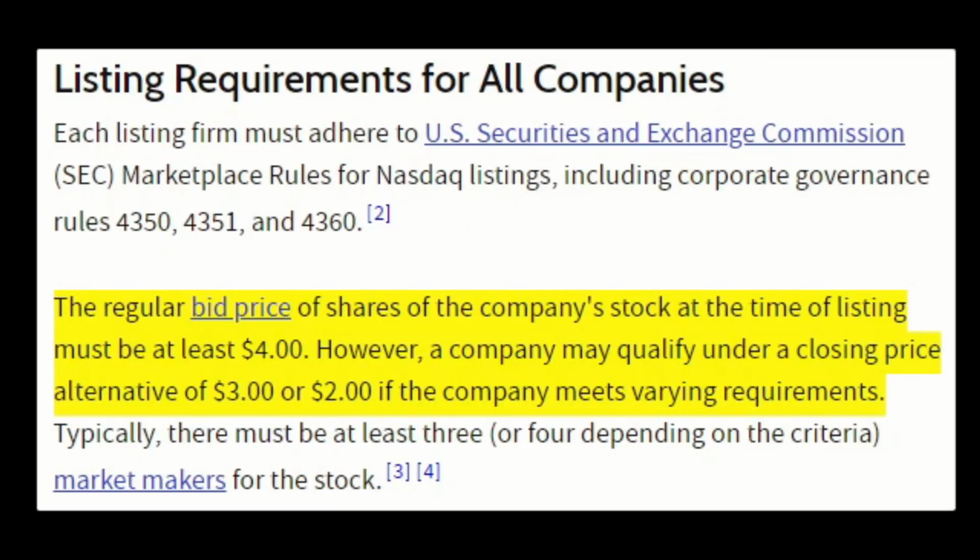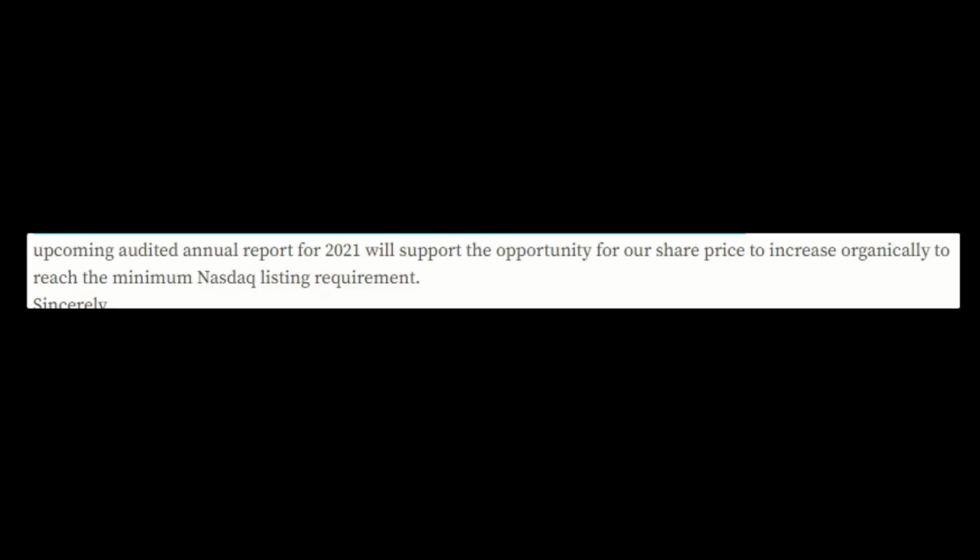As per NASDAQ listing requirements, the regular bid price of shares of a company stock at the time of listing must be at least $4. However, a company may qualify under a closing price alternative of $3 or $2 if the company meets varying requirements. So in this case, when they're talking about the share price as a requirement to uplist, the minimum price for any requirement regarding the share price is $2. So management believe that they can organically get from just 62 cents up to at least $2 within the next 3 months, which would be a lovely 200% gain.